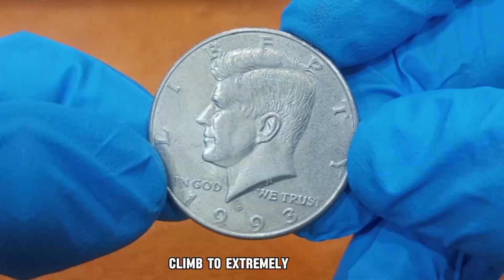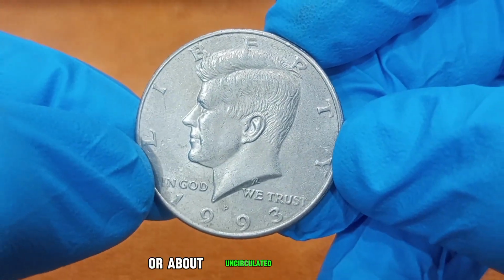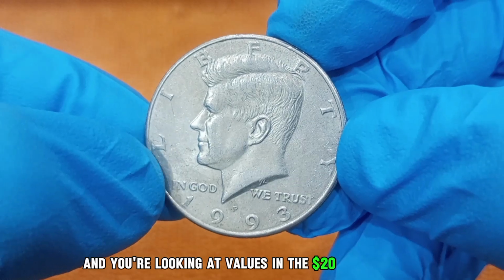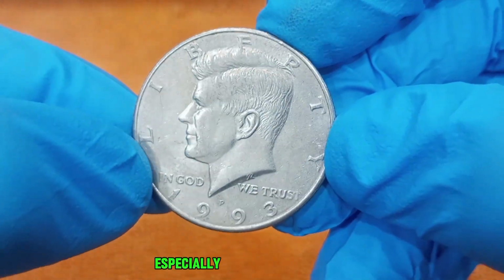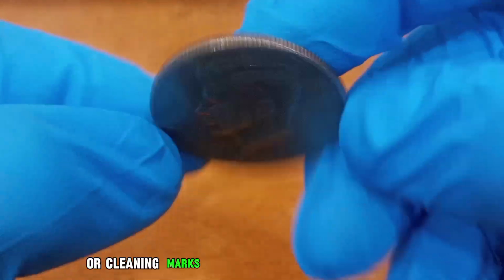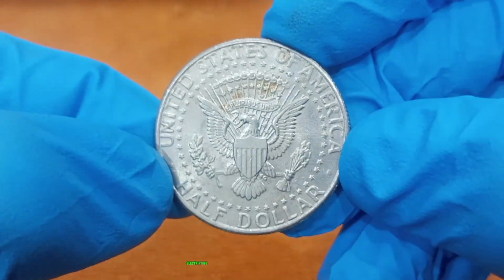Climb to extremely fine, EF, or about uncirculated, AU, grades, and you're looking at values in the $20 to $50 range, especially if the strike is full and the surfaces are free of scratches or cleaning marks. But here's where the story turns electrifying.